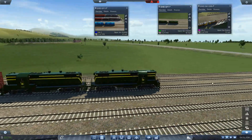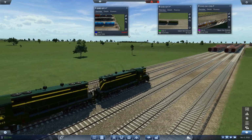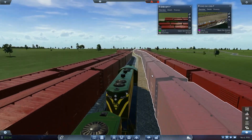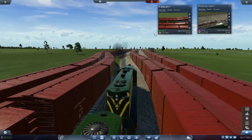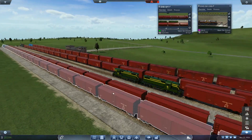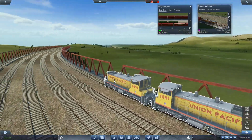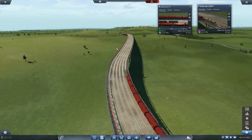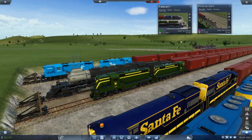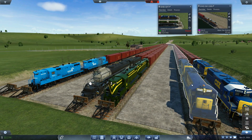GP7 though, coming over the finish line. So well done. The GP9 is finished. GP9 threading through the mass amount of wagons here. And where are you? There you go, coming past Albuquerque. Just round there, then down through the tunnel, and you'll be finished. We'll wait for you to come to an end. Awesome. Just waiting on the last one.